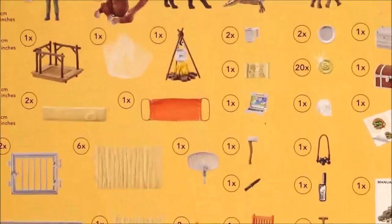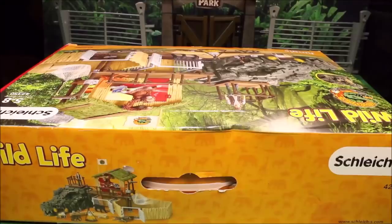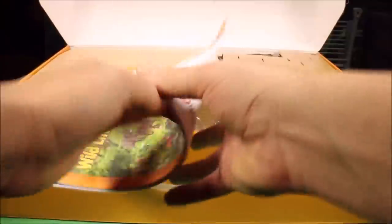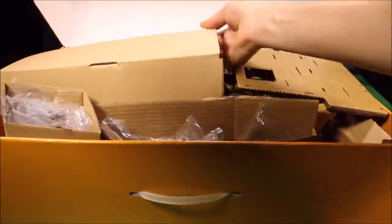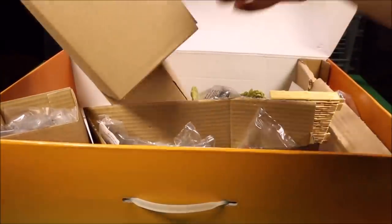and here's everything that's in the package. Wow, let's go ahead and check this out. Okay, so this is a big, huge playset. Big set of instructions over here. And I mean, this thing is loaded with pieces here. Let me see if I can show you guys some of them.